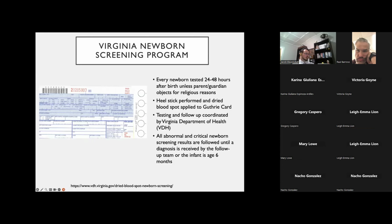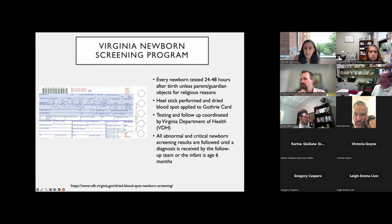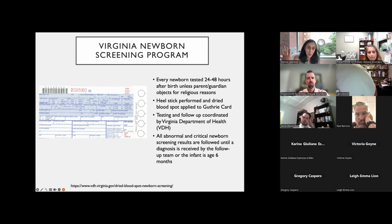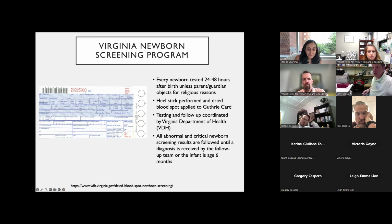So what does screening look like in Virginia? As you all probably know, we screen every newborn in the state at 24 to 48 hours of life, unless the parent specifically opts out for religious reasons. It's done by heel stick and a dried blood spot that goes on these Guthrie cards that are then sent to the Department of Health in Richmond. And then the Department of Health is responsible for following up all abnormal and critical results. They continue to follow up on them until they either get a diagnosis, or they're notified it's normal, or the infant ages out of their screening program at 6 months.